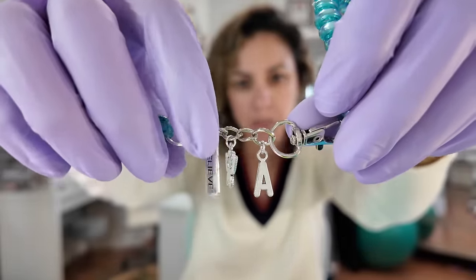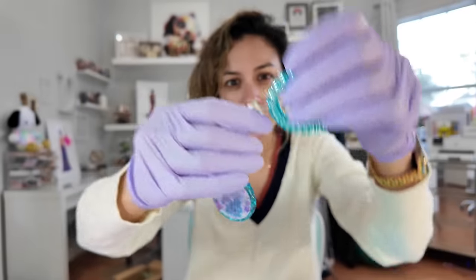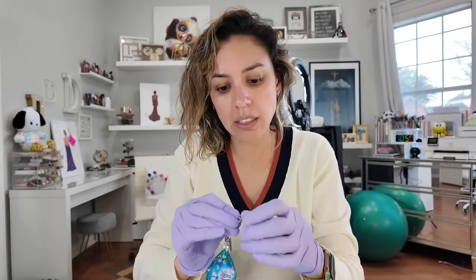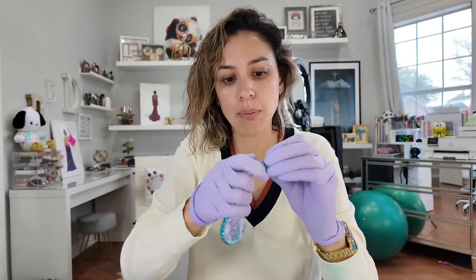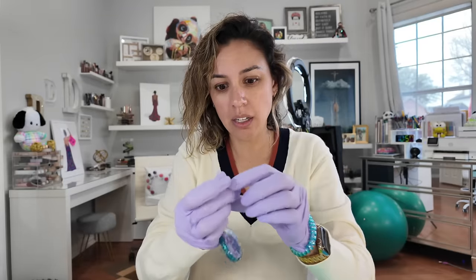Where is it? There we go. Believe, a butterfly, and an A for her name. The cool thing about these too is if you don't like the wristlet, you don't have to. It's not put on there in any kind of permanent way. In fact, it's just removable. So it's a separate thing altogether.